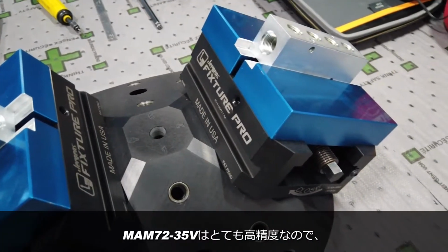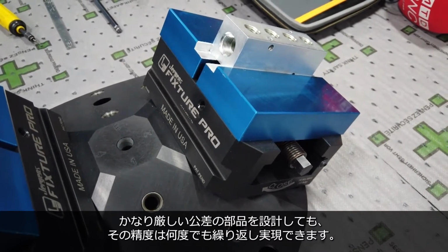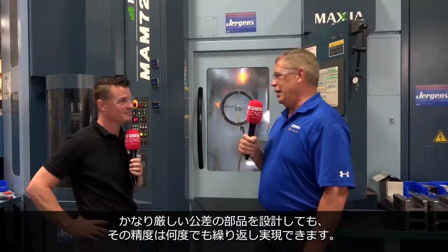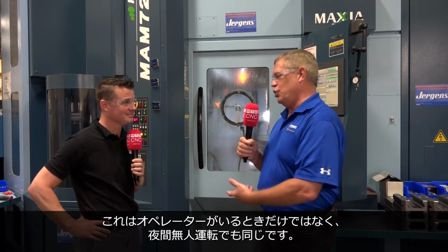And because of the precision and the accuracy of this machine, we're able to go through and design very, very tight products that are capable of doing that time and time again. Not just while the operator's here, but all night long. We're getting that same level of precision.